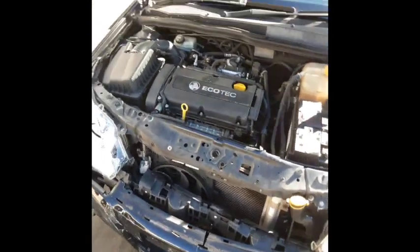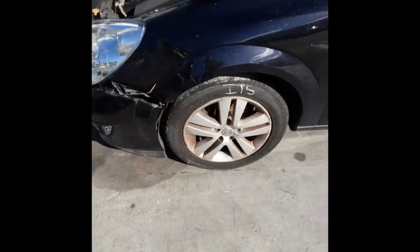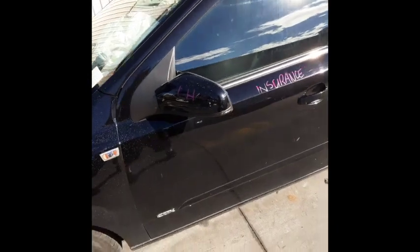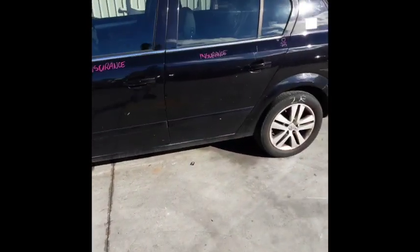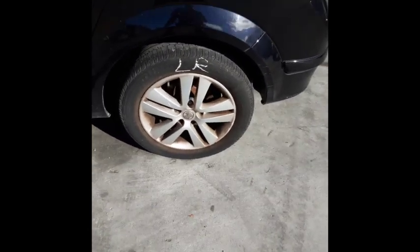This vehicle has sustained damage in the front end. It's fitted with 16-inch factory alloy mags. Left front has a good tyre. Left power door mirror. Both left-hand doors appear to have no damage. Left rear 16-inch factory alloy mag with a good tyre.